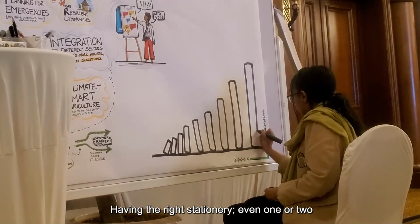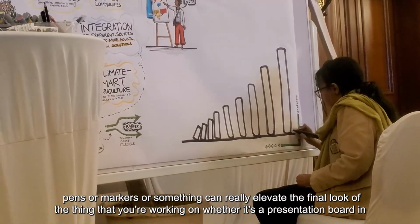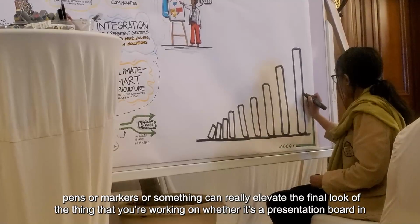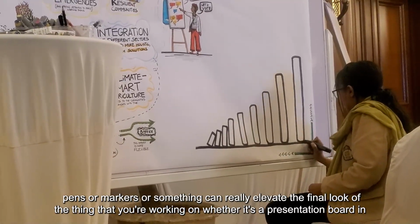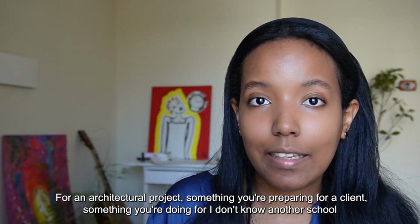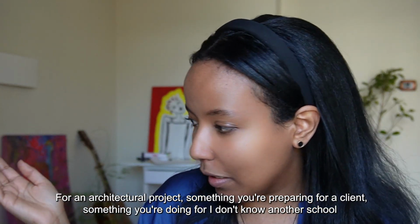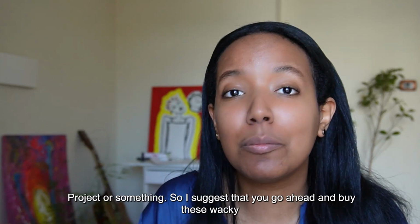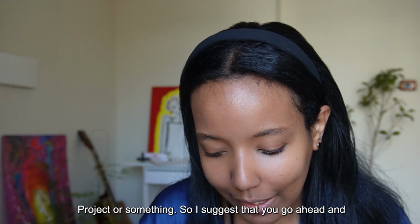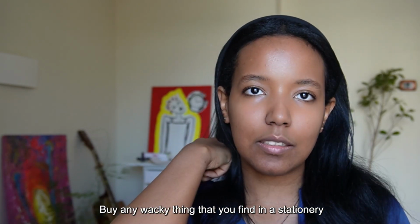Having stationery, even 1 or 2 pens or markers or something, can really elevate the final look of the thing that you're working on, whether it's a presentation board for an architectural project, something you're preparing for a client, something you're doing for another school project or something. So I suggest you go ahead and buy any wacky thing that you find in a stationery.